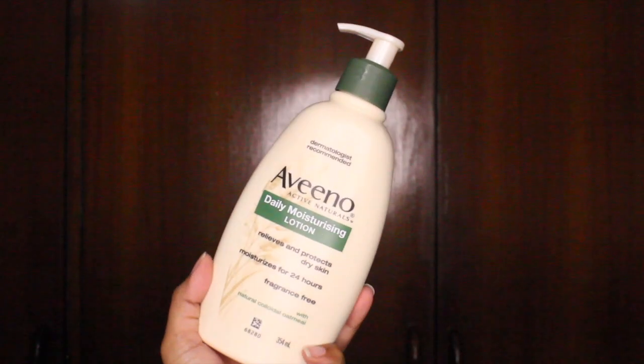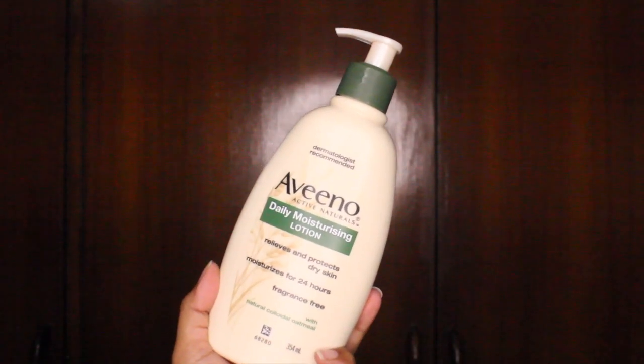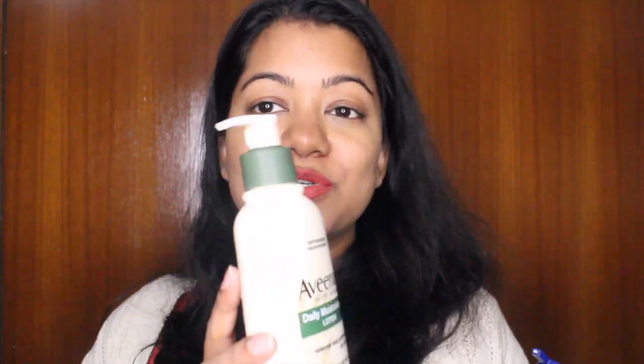This time I've also picked up something new for myself. This is the Aveeno Daily Moisturizing Lotion, and I've heard really good things about this one. It has natural colloidal oatmeal. Oatmeal is really good for dry skin. This one says it moisturizes for 24 hours, fragrance free, and relieves and protects dry skin. So I'm really excited. I'm really looking forward to using this one.